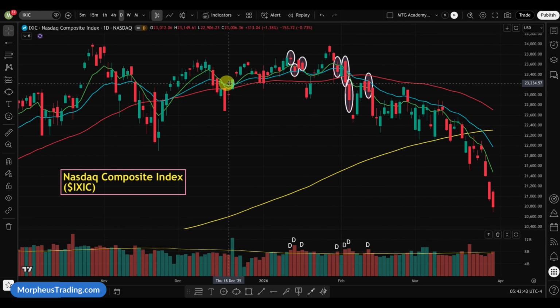So the 20-day EMA was acting as support, but in early February it broke down, and that prior support now became new resistance, right? Prior support becomes resistance. We call that role reversal. And you can see what happened here on this day right here. In fact, it was a distribution day. The price tried to get back above that 20-day EMA and it couldn't. It stalled. There was selling pressure.